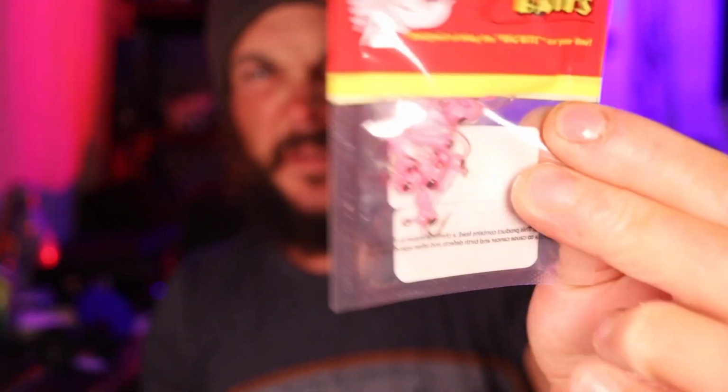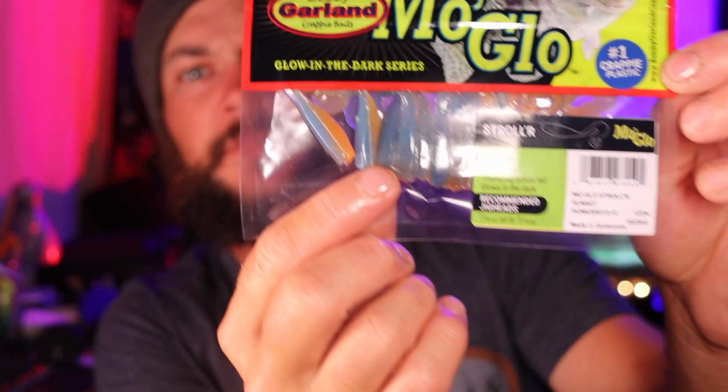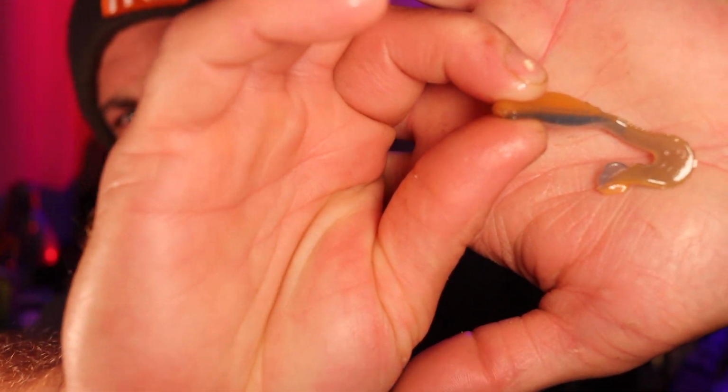Also some pink jig heads that work perfect with the cricket and perfect with this awesome little Moglo. The Moglo Stroller from Bobby Garland. The tail on this is so weird. It's like a strange combination of paddle tail and ribbon tail. Never seen it before. That'll slay some crappie though.